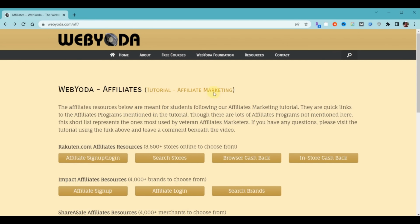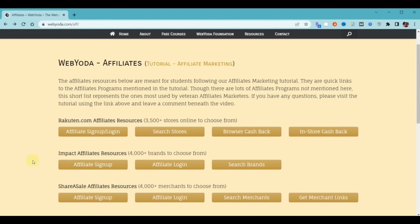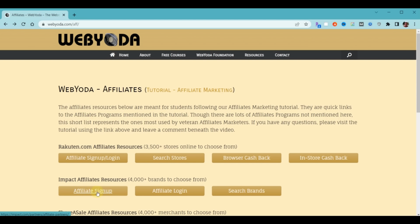And method number 5 is to create a custom coupon code instead of using a link. In multiple networks, depending on what companies you sign up with, will allow you to make a coupon code. And the one that we're going to use as the example is Impact. So that's the link if you were going to sign up for Impact. Once you're signed up, you can use this link to log in. So I'll go ahead and log into my account.